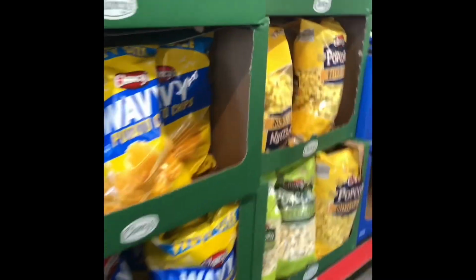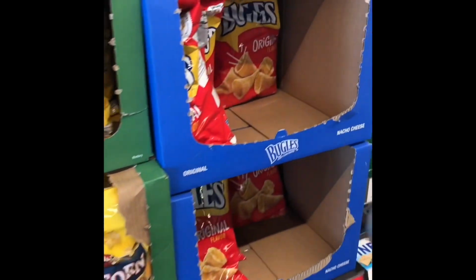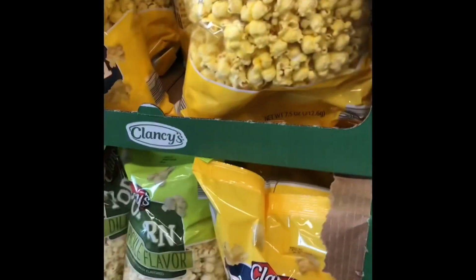And when you come in, they usually have kind of specialty items in the first area. This had kind of a mixture of things. They had this pickle popcorn, which sounded so gross to me. I'm not a big fan of pickles.